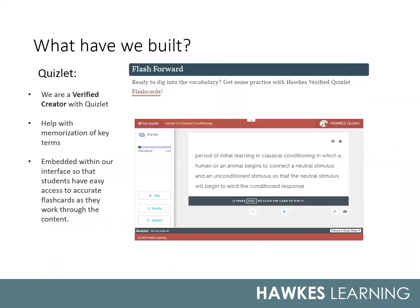Along with that, at the beginning of every lesson, we will have this flash forward feature. We have partnered with Quizlet. Those of you who are familiar with Quizlet will know that the one problem that we have with that is that it's crowdsourced information, and your students may come back and say, hey, I got a set of flashcards, I studied so hard, but they weren't really sure where those flashcards were coming from. It may very well have been an instructor who put them up. It also might have been a freshman in high school who put them together.